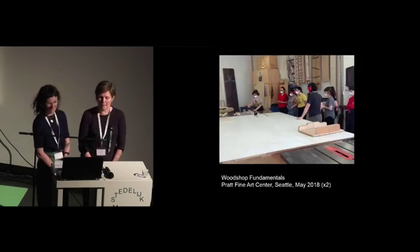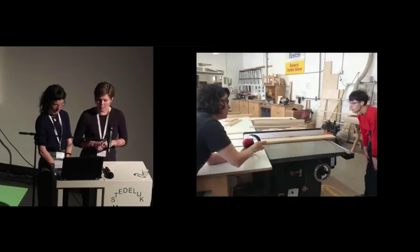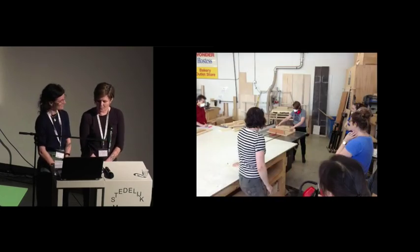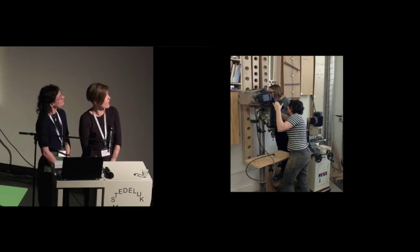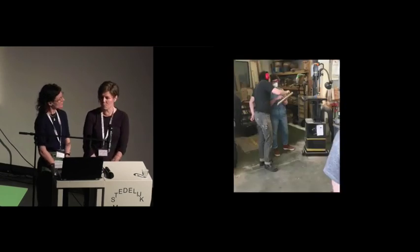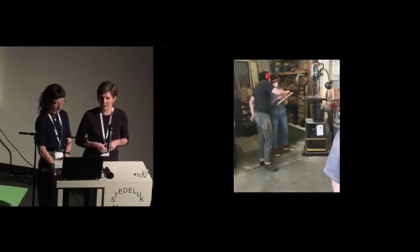At Pratt Fine Arts Center, we were able to work with women on using the table saw, chop saw, drill press, bandsaw, as you can see from these images. And we are going to be offering that workshop again this year, as well as an intermediate class. We found that this was one that most people really were excited about and were wanting more of, was the hands-on technical woodworking skills.